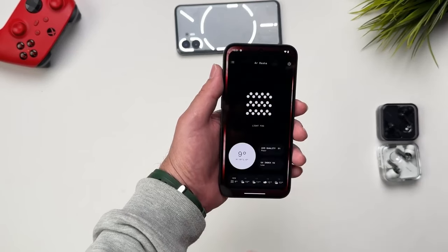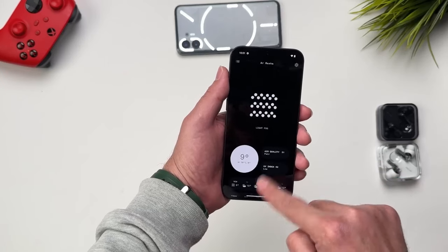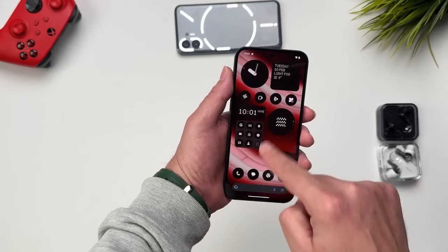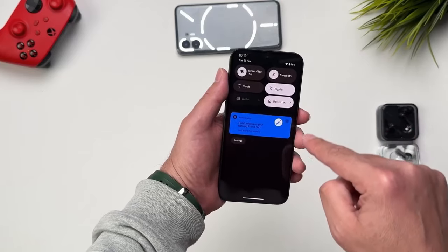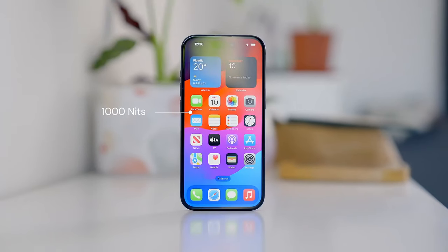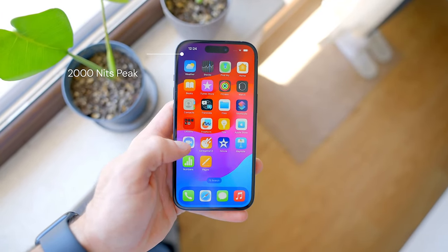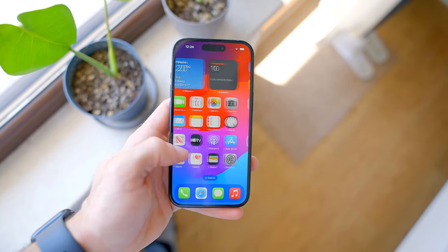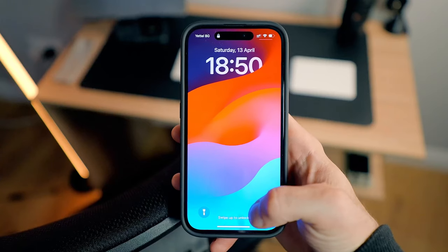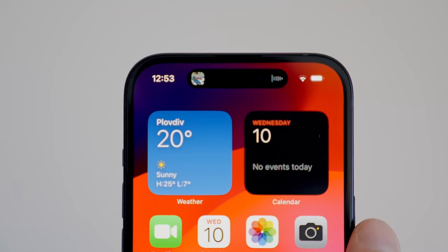From the standpoint of the cameras, this is also a very interesting setup that we have on both of these. With the Nothing phone, you're getting a 50 megapixel wide angle camera and a 50 megapixel ultra wide camera. And on the iPhone 15, you're getting a 48 megapixel wide angle lens and a 12 megapixel ultra wide camera. So from that standpoint alone, you might think automatically that the Nothing phone's camera is better.